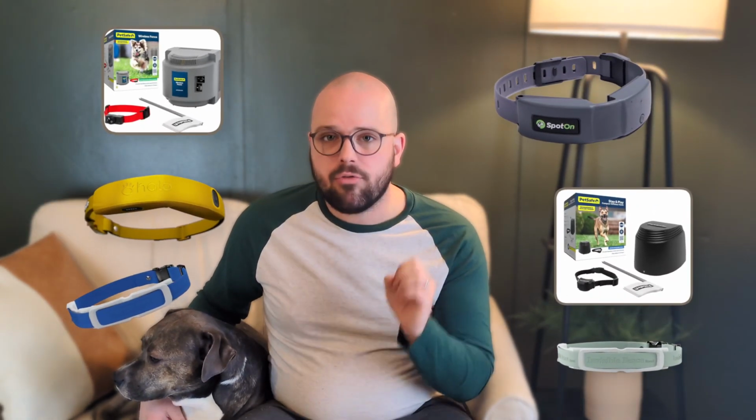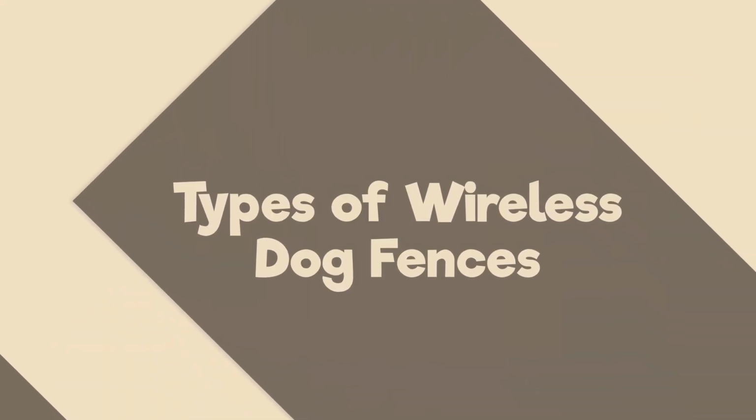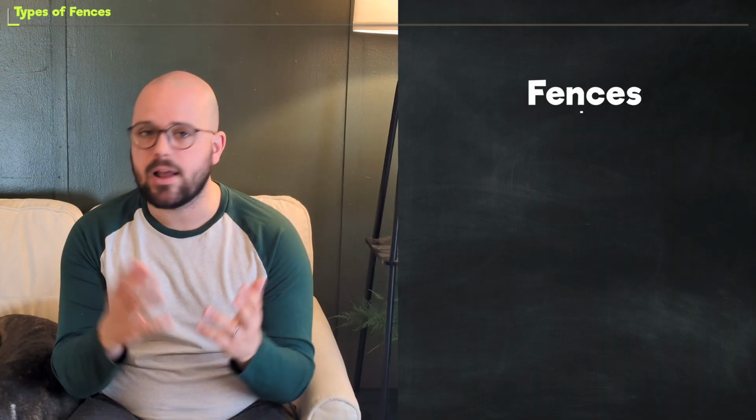So I started looking into some different options, and after testing 6 different kinds of fences, I think I found the one that works the best whether you're at home or out visiting friends and family. Now, before we get into my recommendations, let's just talk about the different types of fences that are out there.